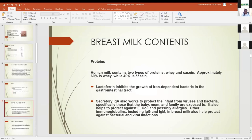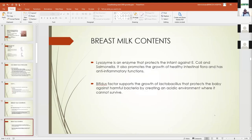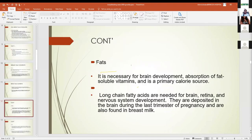So we have proteins as well. We have immunoglobulins, lactoferrin, lysozyme, bifidus factor. These are big words, but basically, all it means is that they help the baby in different ways: preventing type 2 diabetes, preventing diarrhea, helping to keep healthy intestinal flora, and also having anti-inflammatory functions. Therefore, it protects the baby from any form of infection, and also helps to build the baby's immune system against infection. And we have one very important nutrient called fat.